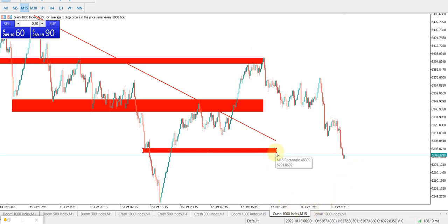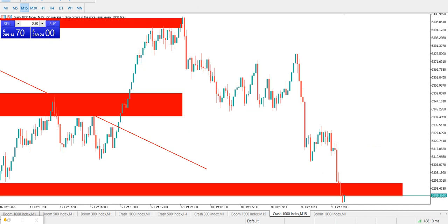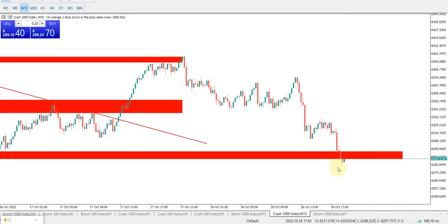Looking at it currently, it broke and retested. I won't call this exactly a retest in the market. This over here, I won't call it a retest yet. I'll still wait for price to first break away.